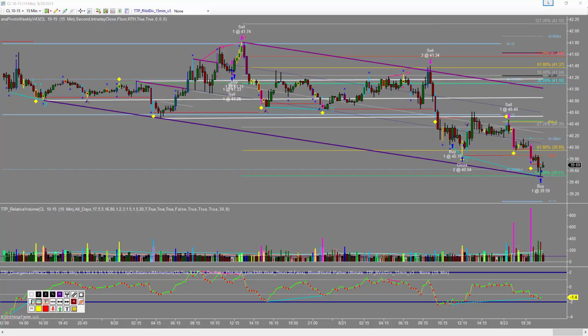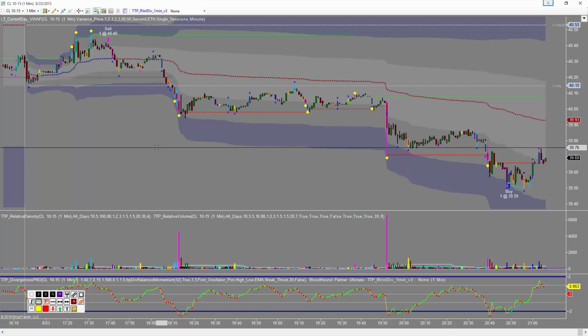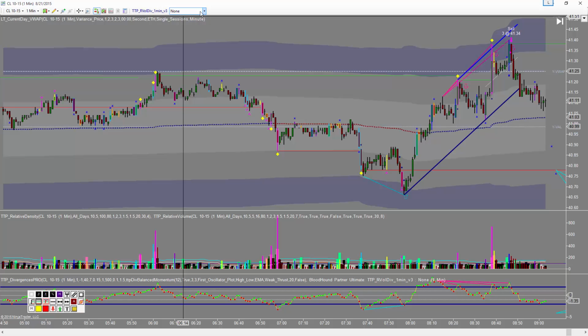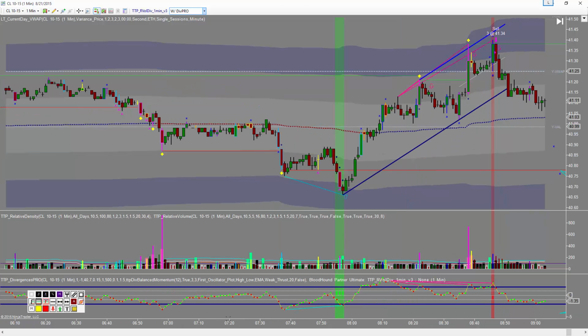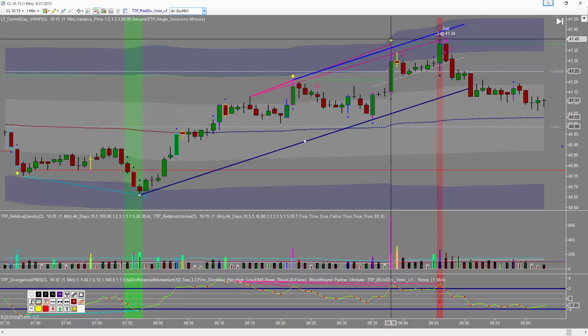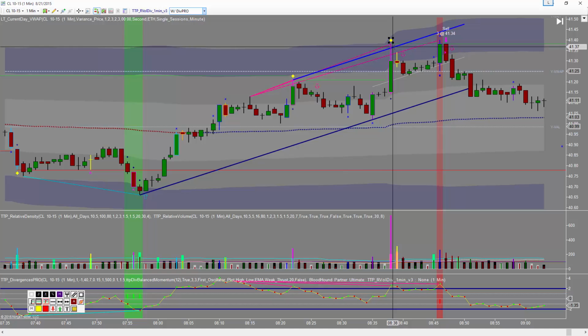And on the 1 minute it was volume divergence right here. Let me just show that. You see? Right there, volume divergence at the area. And we didn't quite make it back to the top of the channel. We made it to the top of the channel here on a climax churn bar, very extreme volume, extreme spike.